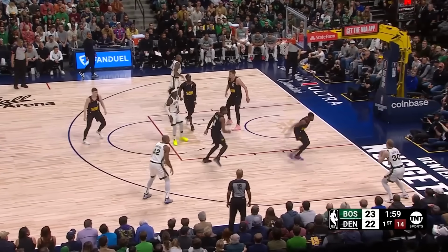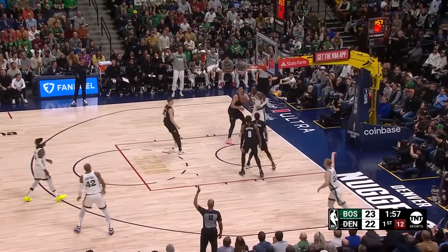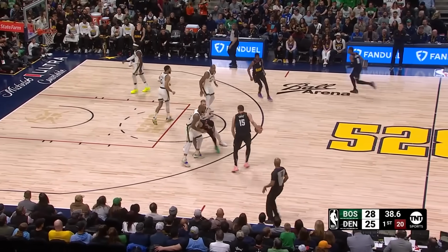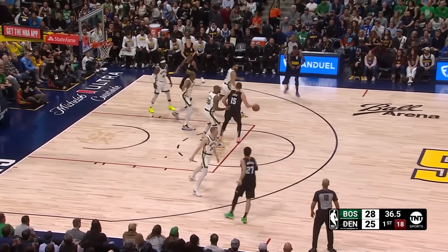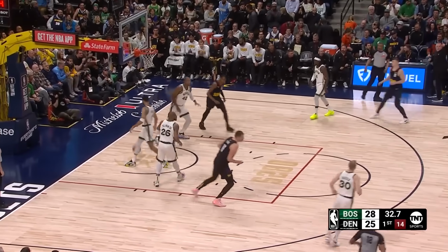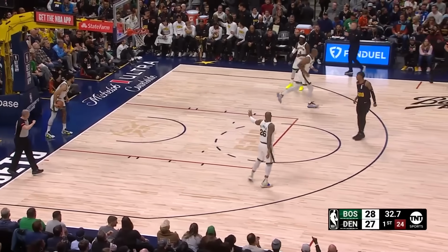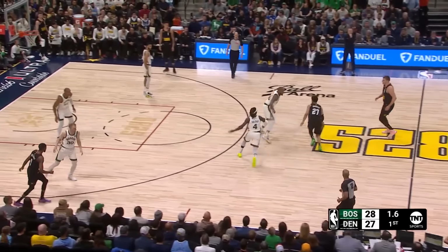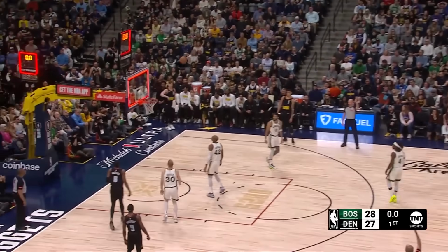Holiday gets by Jackson. No look pass to Hauser. Cash. Drew Holiday for Luke Kornet is on the board. And Boston may be the best team in the league at exploiting mismatches. Jokic gets it deep. Turnaround jumper is good. Got to go quick here. Murray guarded by Holiday. Now Tillman, he lets it fly.